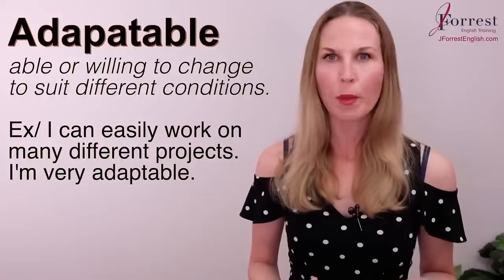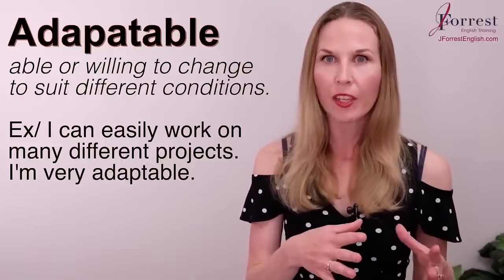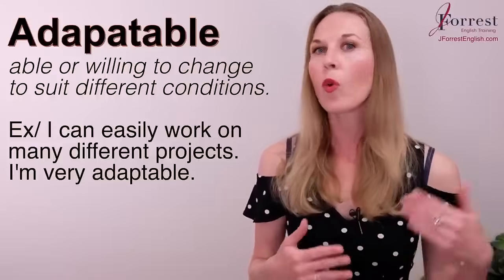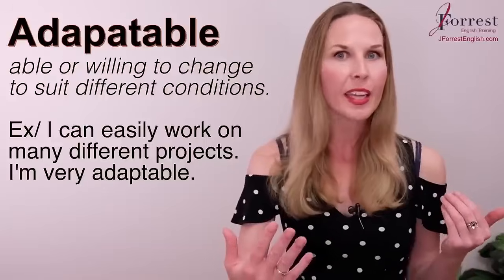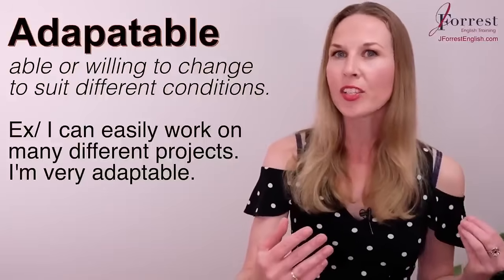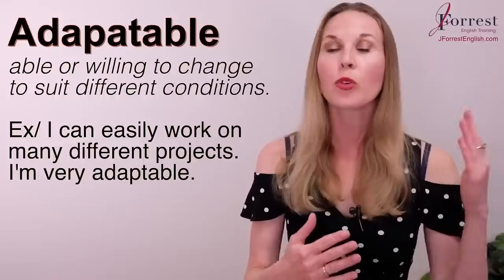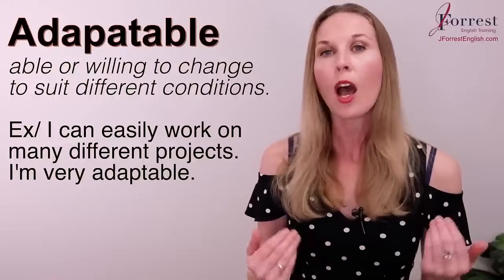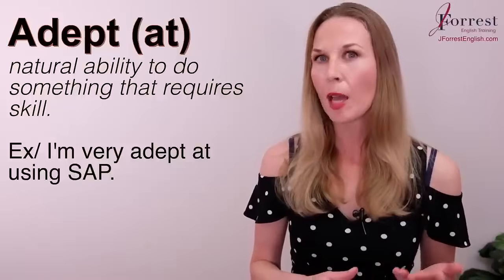Adaptable, adaptable. This is when you're willing and able to change to suit different conditions. So let's say one minute you're editing a report, next you're leading a presentation, next you're analyzing financial information. So you're working and changing to do many different things. I'm very adaptable.